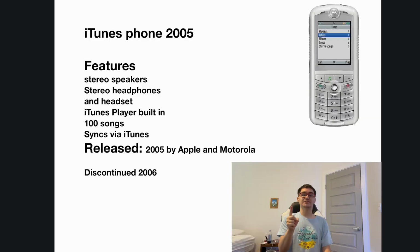In 2005, Apple teamed up with Motorola to develop a phone. It was called the iTunes phone. It basically had an iTunes music player built into it to sync 100 songs. It had stereo speakers, stereo headphones and headset, and it was built to sync 100 songs from iTunes onto the phone. Apple was not very happy about this, and this phone is known as the E1 model, the very first model from Motorola they collaborated with.